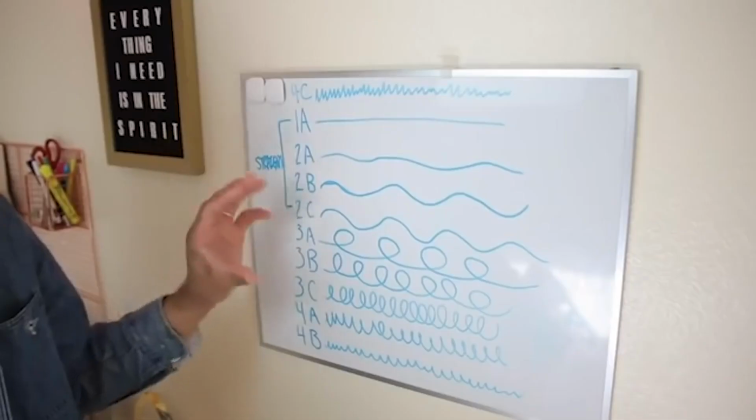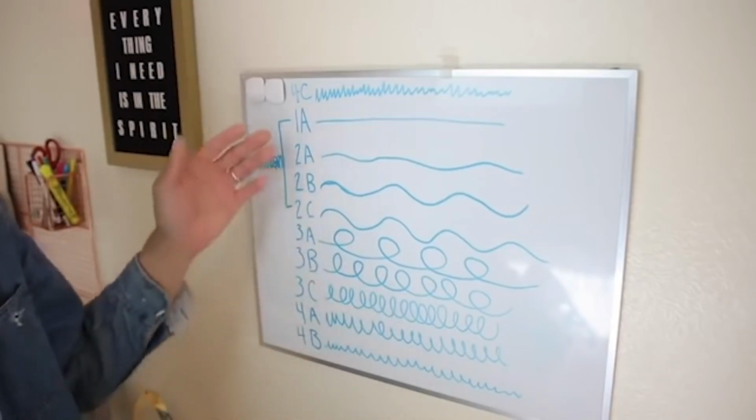Now, I say this all the time, and I don't want to sound like a broken record, but people ask this question all the time. If you have straight hair, can you get dreadlocks? Of course you can. And if you have curly hair, can you get dreadlocks as well? Yes, you can. Any hair type from 1 all the way to 4C can get dreadlocks.